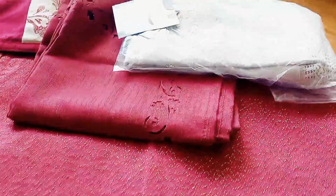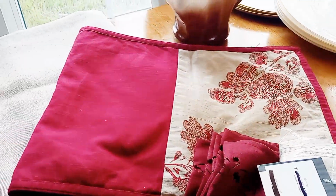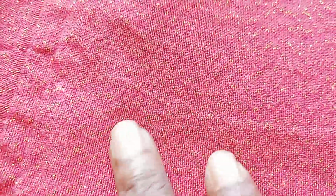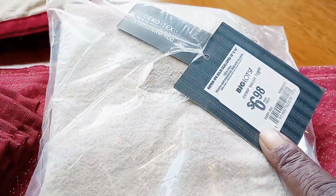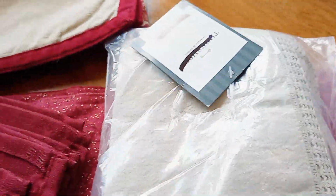On this next fall table, I am doing Burgundy, and this is the one I'm going to leave up for the rest of the fall season. So I'm starting off with some Burgundy placemats with a little bit of gold shimmer in them. Beautiful Burgundy napkins that are laser cut with a fall leaf design. I have some thrifted napkins, originally Threshold, got them from Big Lots, $6.98. These have been in my stash for a while.